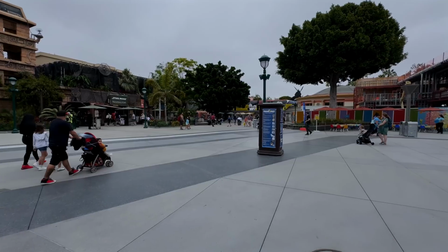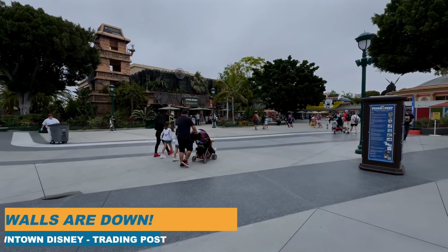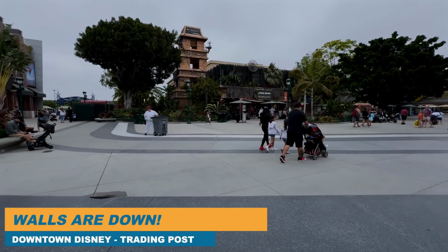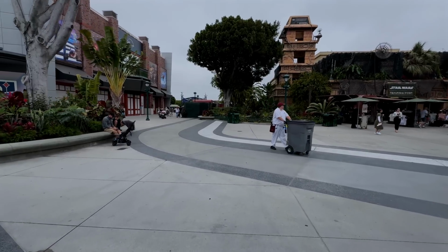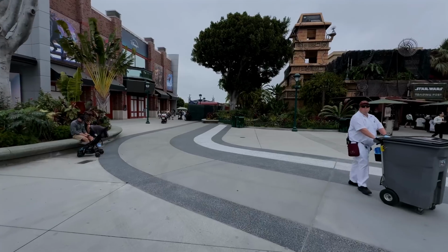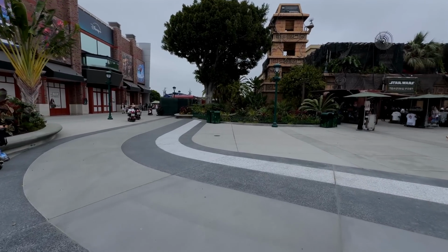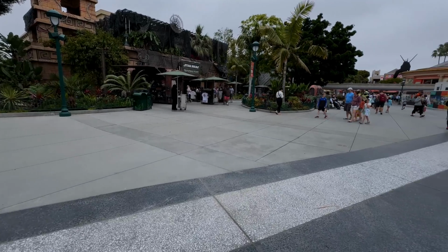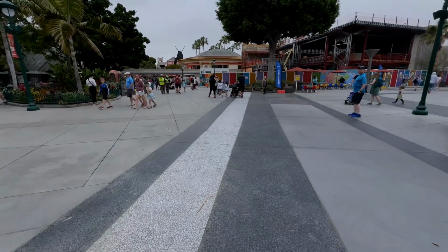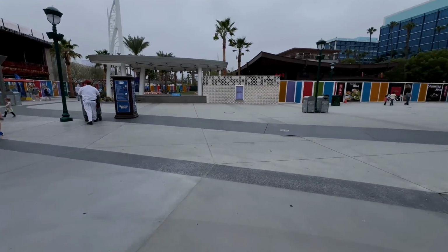Okay. Otherwise, with regard to concrete, they have opened that space up in front of Star Wars Trading Post. All that concrete work is now finally done. All of the concrete work now in this area of the park is finally complete. It is now all brand new concrete out here in these walkways. And look how wide that looks. I don't ever remember it being that wide or feeling that wide.